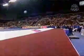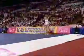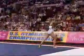She loves the limelight, by the way. She loves the cameras, being in this position. Brand new tumbling passes.